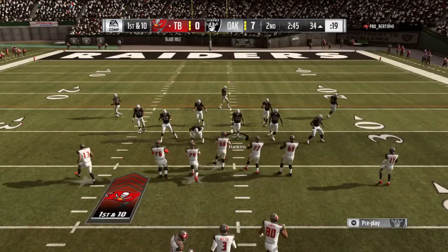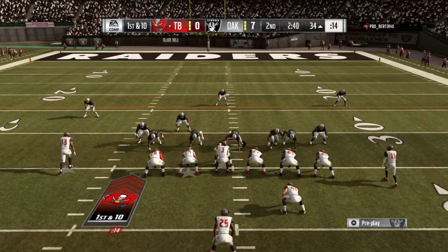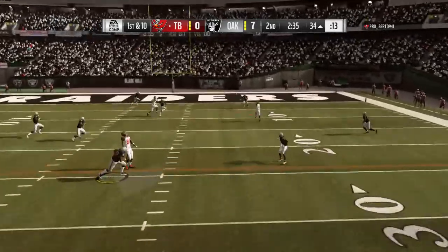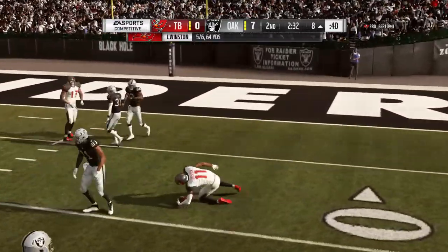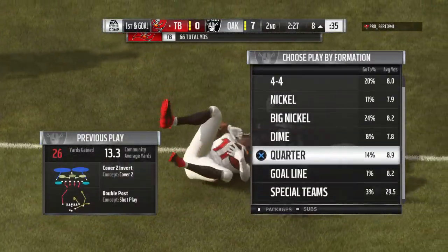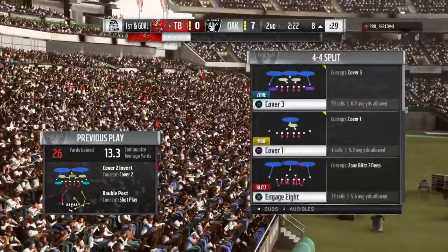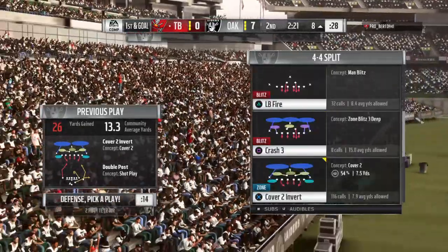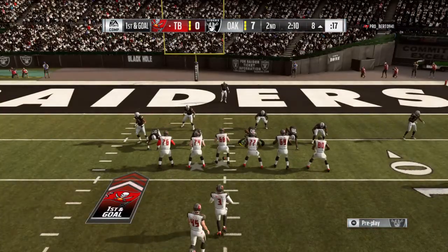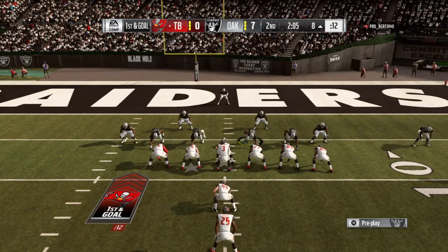From the 34 now, here's 1st and 10. Winston now to throw on 1st down. And this is caught at the 8. And he's brought down, but not before he reaches the 8-yard line. A good pickup there, 26 yards. They don't need to run another play here before the 2-minute warning. Let's see if they do it anyway.